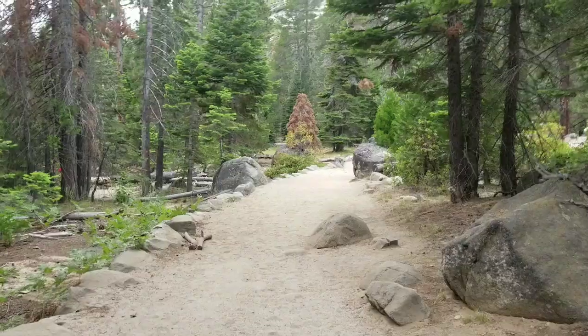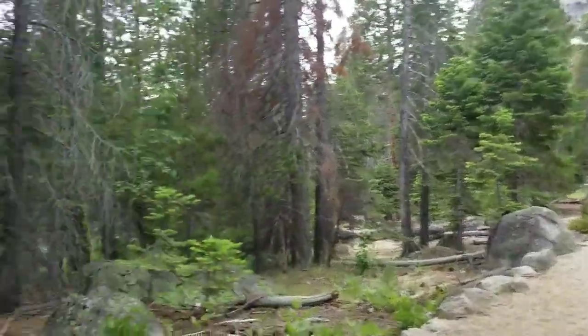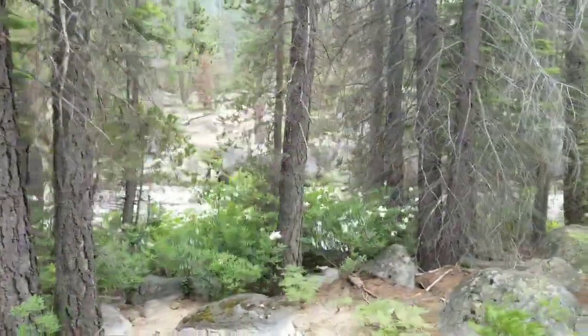So it's going to be a short day, maybe about 4 miles. But we should be passing some waterfalls. A little overcast, but the waterfalls are nice in all weather. So that's today. Okay, we're walking on the trail from the campground, and it parallels the Merced right there.